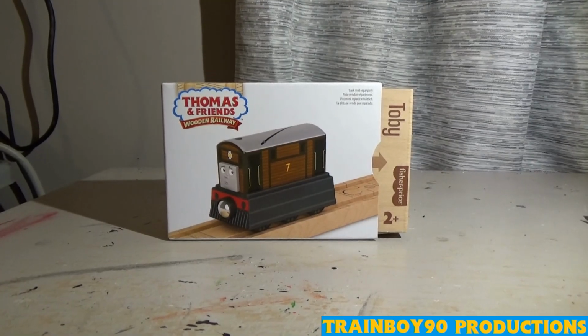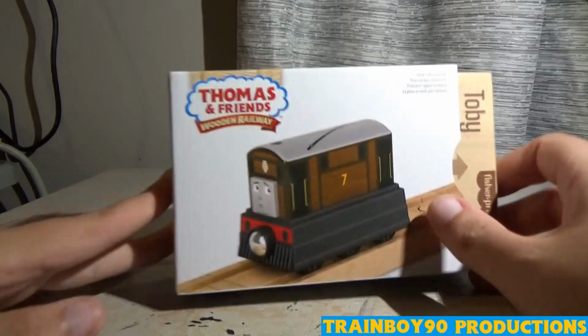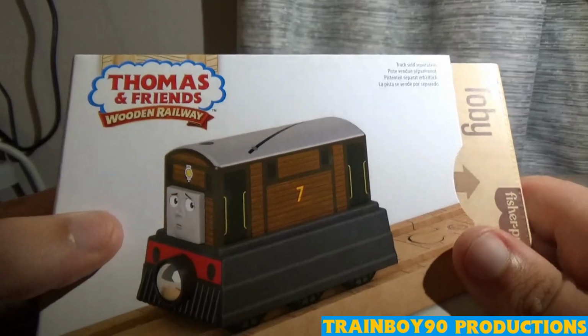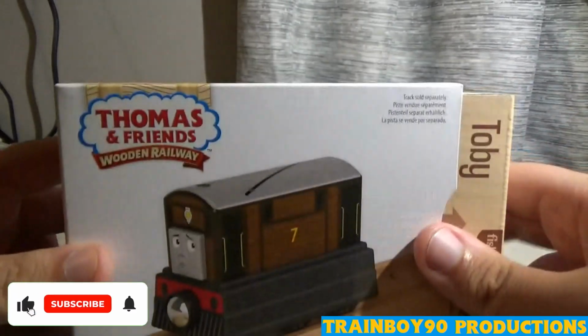Today we'll be unboxing the 2022 wooden railway Toby the Tram engine. I got him pretty recently from Barnes & Noble. Of course, he's a great looking engine. We're going to take a look at his box. You can see here's Toby right over here, right in front of the box, a little promo to show his model.